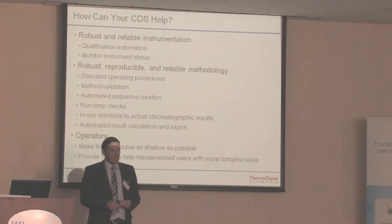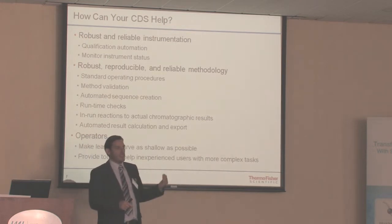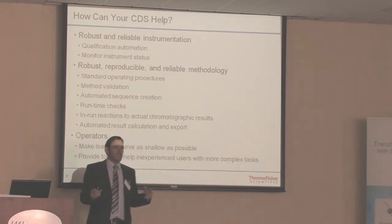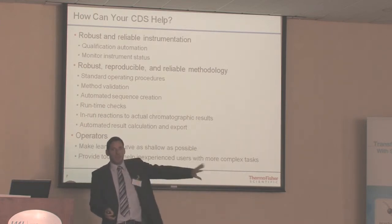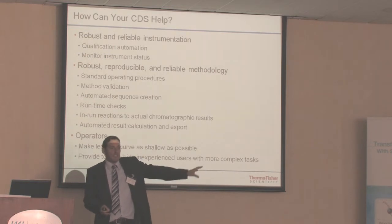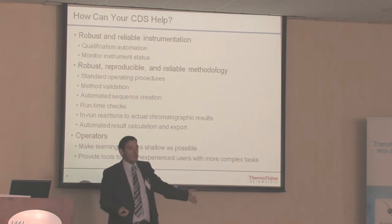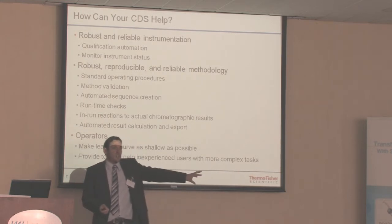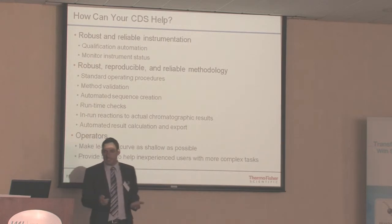Operators, now, the training part is usually a big chunk in terms of any software, any product in fact. So you need to reduce that time. When a new operator comes up, they've got to learn maybe some instrumentation, never mind a CDS software. If they get it wrong, which runs wrong? What caused them the biggest problem? Could it be they got the analytical technique wrong? Or is it actually that they don't know how to use the software? It's often hard to find that.